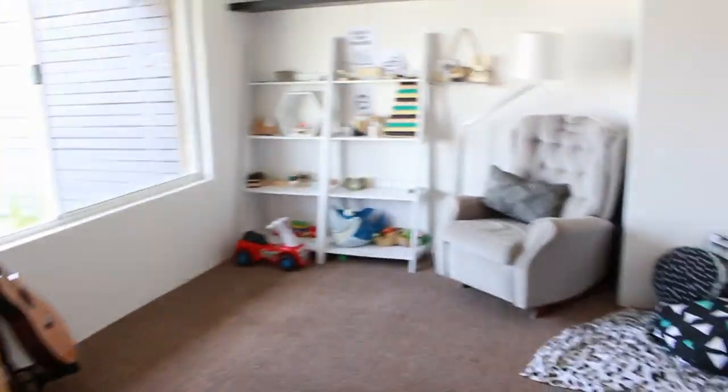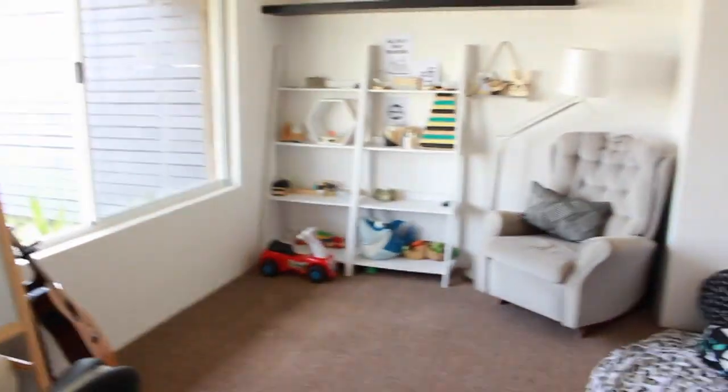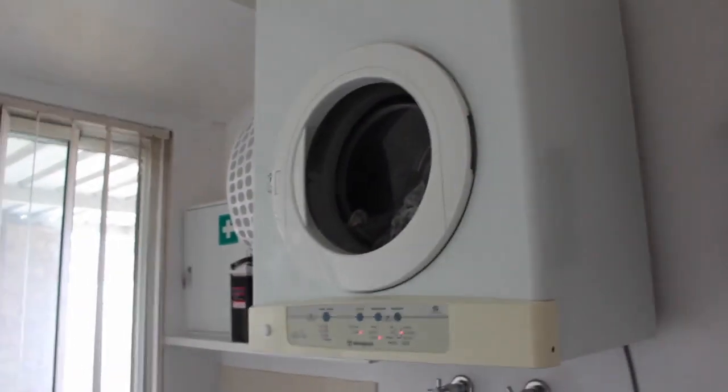But playroom is a lot tidier. Look, there's no toys on the floor. Yeah. In the laundry, I took that washing out. I put a load in that was in the washing basket. And I also put a load in the dryer to dry. Okay. As you can see, I failed just a little bit, but that's okay.